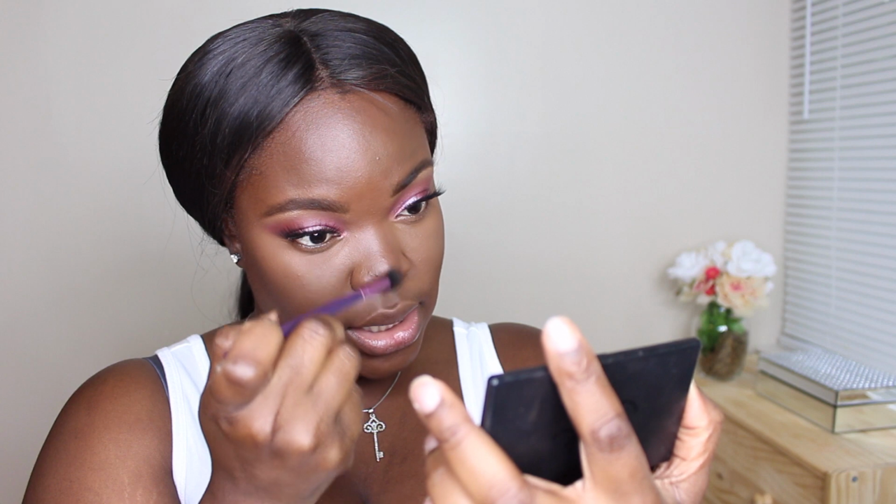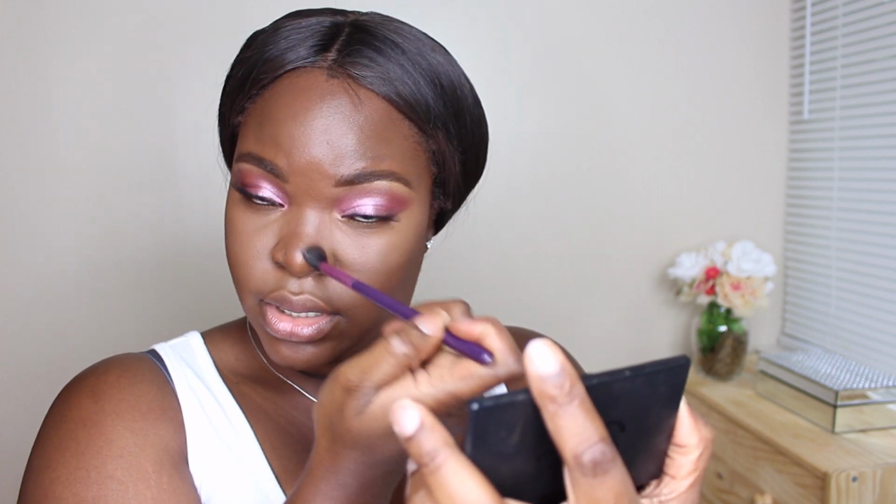Now we're going to bronze a little bit with ColourPop Bits and Pieces. Ever since I got this, I've been loving it, so I'm gonna warm up orange in a little bit. I'm taking my sleek contour kit and just setting that nose cream contour real quick, and I'm also gonna take a little bit to deepen my contour just a little bit more.